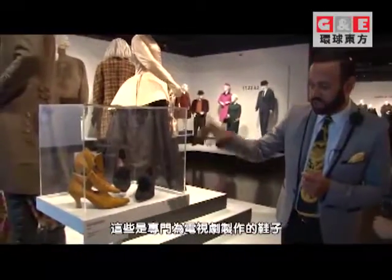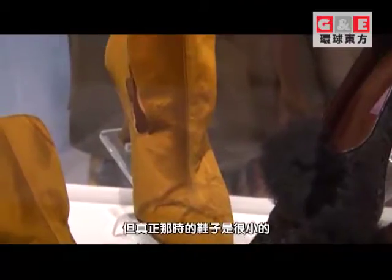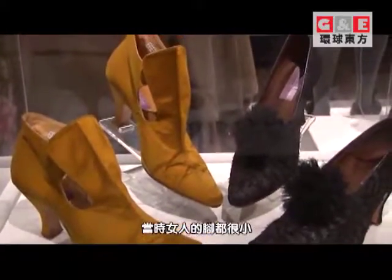So we have the shoes that go with it. These were made for the show, because if they were real from the 18th century, the feet would be this small. Yes, the women's feet were very small. I don't know, we have bigger feet now. But I have smaller feet, I'm like 4.5. Tiny. I'm like 18th century. You're perfect for that.